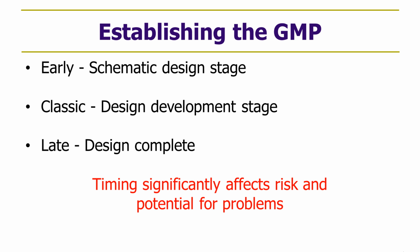So GMP contracts are inevitably fast-track projects, meaning that the design and the construction phases overlap to some degree. The classic time to establish the GMP is in the DD stage, or the design development stage. That's the stage in the development of the design where the design intent is pretty well defined. It's a phase where the mechanical, electrical, plumbing, structural, architectural details are being depicted in full form drawings rather than schematic drawings.